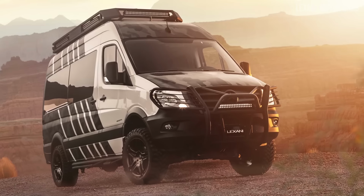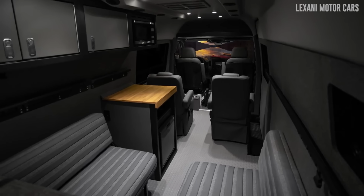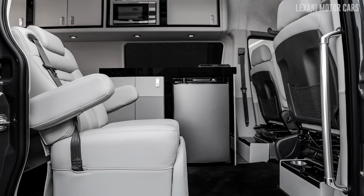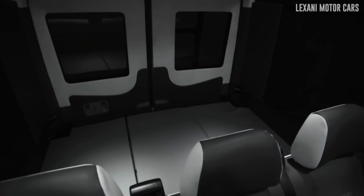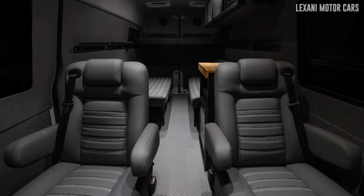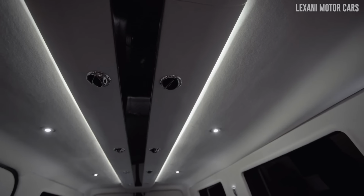Number 6, Lexani Motor Cars. Now this is for you millionaires out there that literally want perfection. Lexani Motor Cars are a conversion company built for the rich. They primarily create interiors for cars, but sometimes they like to take long shots at vans. Here's a look at their latest Sprinter.